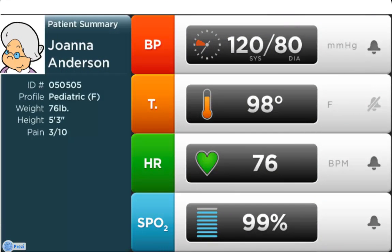A patient's vitals, location, and a summary of their medical history can be viewed remotely by close relatives and hospital staff for improved monitoring.